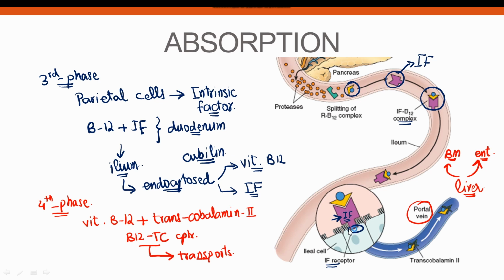This transcobalamin 2 transports the absorbed vitamin B12 to the liver, from where it is disseminated throughout the body, and more particularly to those areas where the rate of cell division is relatively higher. And these areas particularly include the bone marrow. So this brings us to the end of the discussion about vitamin B12 absorption.